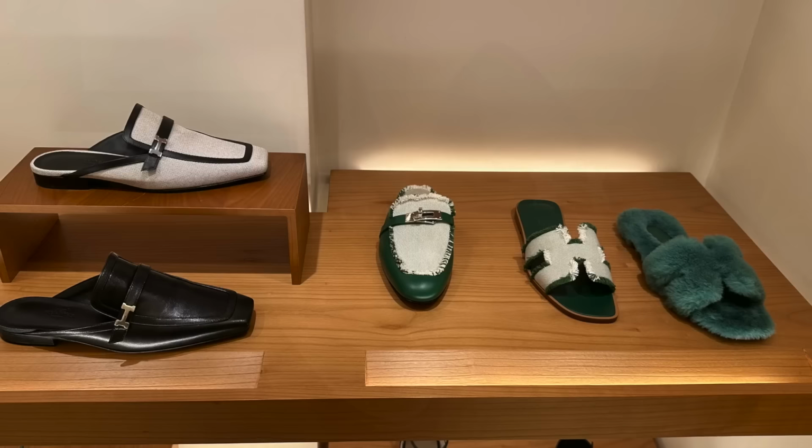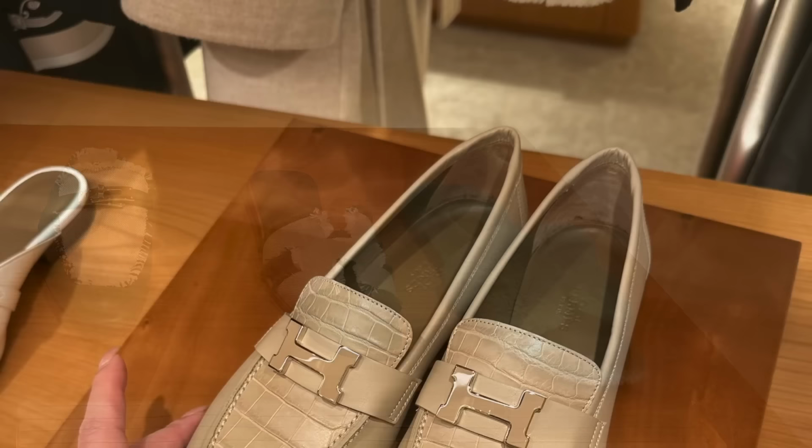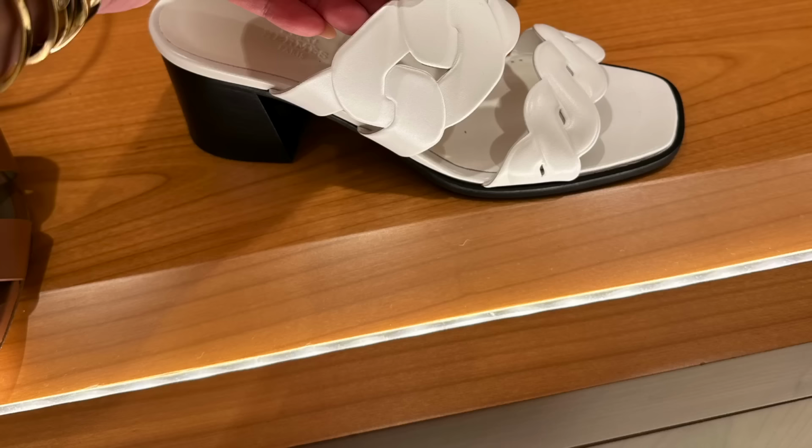And then some new versions of the Orans. You can see some fringing detail and of course the furry versions, which have been very popular. I did really like this Paris loafer with the enamel buckle and the mix of alligator. I would love to add another pair of sandals. I like these Kelly ones. I also quite like this new style. I think it's called the Gabby. Just a very good heel height and very simple.